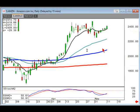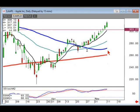Amazon, another one that up until today just looked lethargic. Now you can start seeing that it's trying to climb back up to this range. It wouldn't be something that I'd get into right now, but it'd be something that at least tells us they're buying, or the bulls are still in this market aggressively.